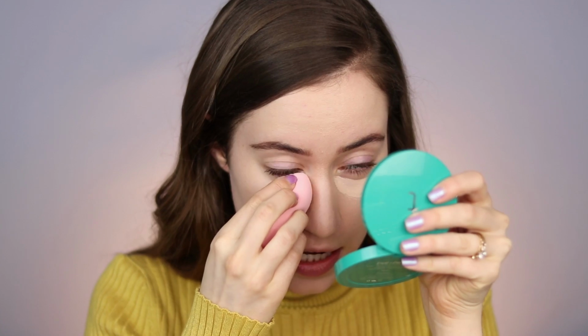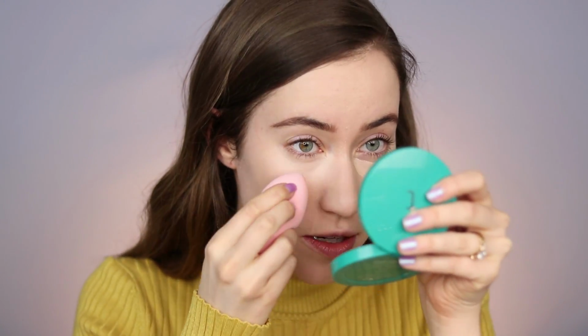I feel like they've been around for a couple months, but I hadn't seen them at my Walmart until last time I went. So I'm gonna be taking the shade Nude Ivory, and I'm gonna start with about that much underneath the eyes. And I'm going to blend it out with a sponge. I flipped it over to the other side. This side has a more blunt edge, and this one is like a normal beauty blender. And I'm just using that sponge to blend out the concealer.